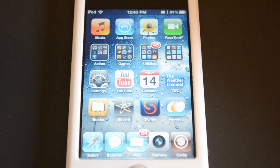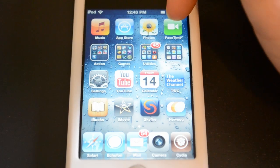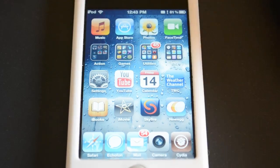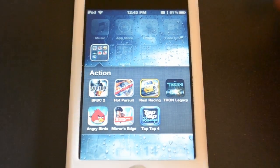So, of course, I have some of the self-explanatory apps: music, App Store, photos, FaceTime, all the generic ones that I like to get to fairly often. So we can go ahead and jump into this folder and I'll show you a couple of my favorite apps, but kind of action apps.